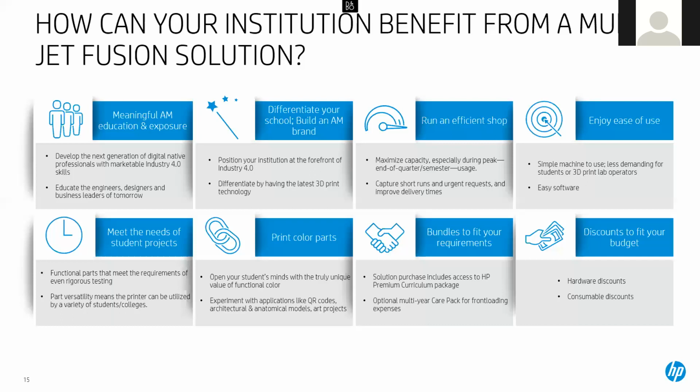With this solution, we also allow you to bundle to fit your requirements. The solution purchase will include access to HP's premium curriculum package. I'll describe that in more detail a bit later, but also the ability to buy multi-year care packs for maintenance and service so that you can front load your expenses. And then lastly, which I'll highlight again in a little bit, we offer some tremendous education discounts.